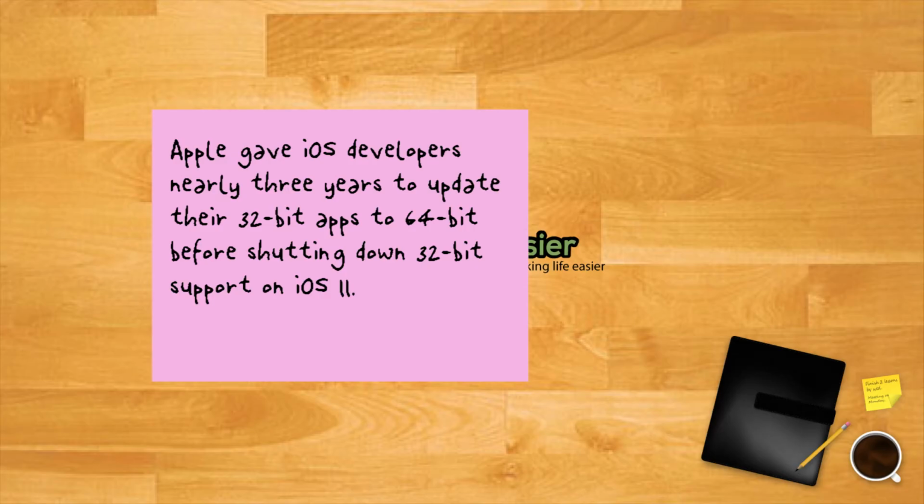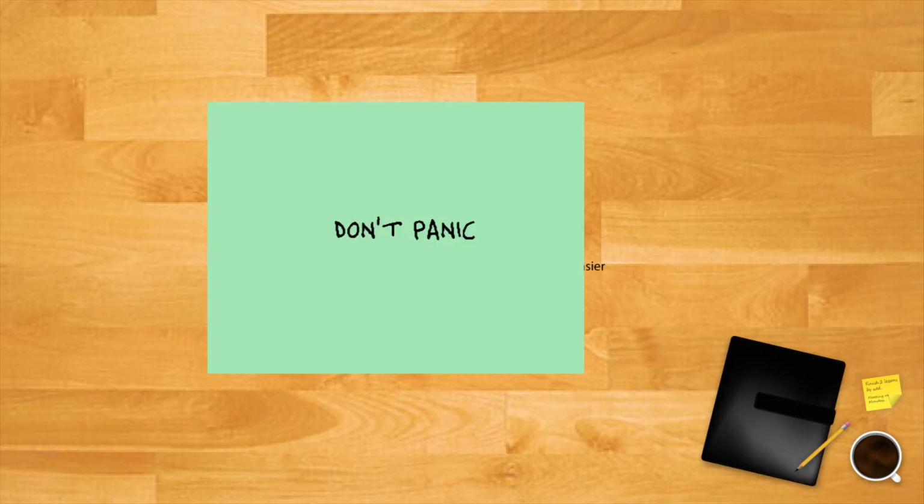If this warning has inspired some anxiety, fear not. 32-bit apps will not harm your Mac, nor will your computer run slower for having them. These apps also won't run more slowly than they did before.